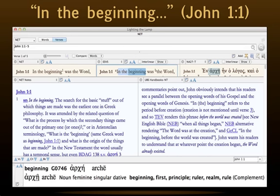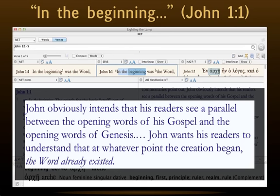Viewers can pause this podcast here and read both the NET notes and the UBS handbook for John, but the latter is worth reading. John obviously intends that his readers see a parallel between the opening words of his Gospel and the opening words of Genesis. John wants his readers to understand that at whatever point creation began, the Word already existed.